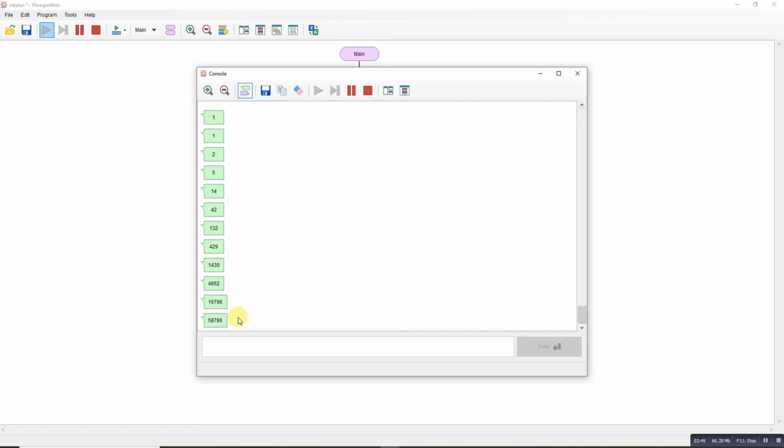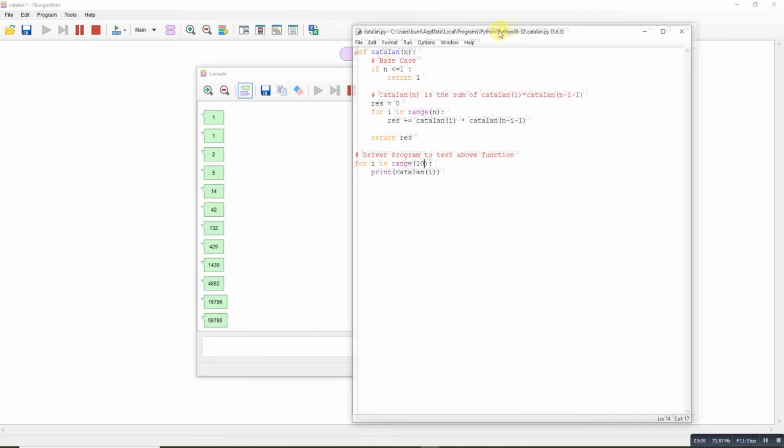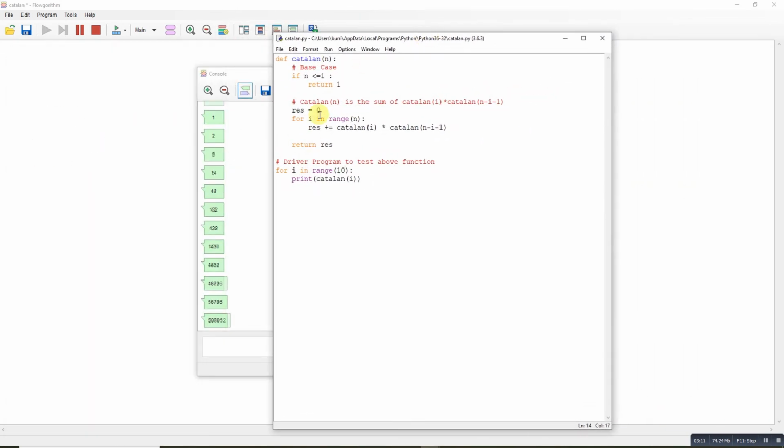I think we've done enough to prove though that, though it's slowed right down, it does actually work. If I pop up my Python equivalent, there's my Python equivalent, and if I do the first 20 numbers in Python, I'm sure it will be faster. There we go, so that's the last few.